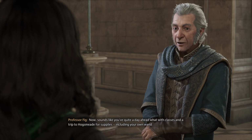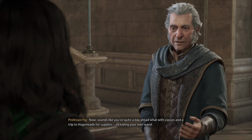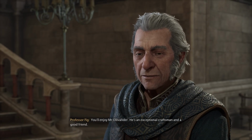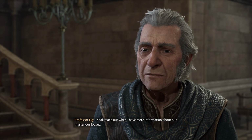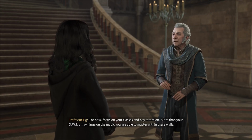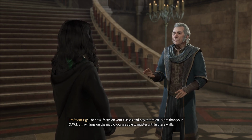Now, sounds like you've quite a day ahead, what with classes and a trip to Hogsmeade for supplies, including your own wand. You'll enjoy Mr. Ollivander. He's an exceptional craftsman and a good friend. I shall reach out when I have more information about our mysterious locket. For now, focus on your classes and pay attention. More than your owls may hinge on the magic you are able to master within these walls.